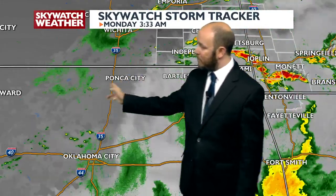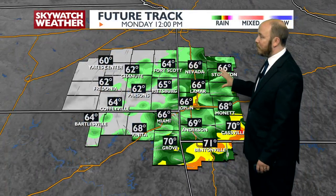And then off to our south and west, we're expecting, like these little guys here, more showers and storms to begin to fill in out across Oklahoma, and those will continue to roll into our area from southwest to northeast. So we're going to be dealing with scattered storms for the majority of the day.